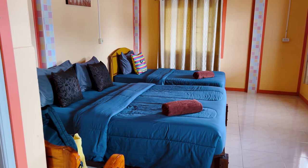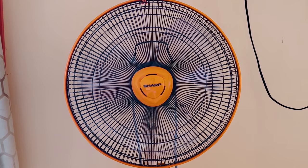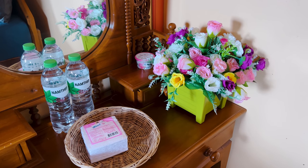Staying at the twin room with a balcony. The room is quite small, but we'll still give you a quick little room tour. First, we have our two beds. Nice and firm and springy. And then we have the ceiling fan here. And there is also one more fan here because there is no AC in this room. It should get cooler at night. Yeah, I hope so. It's quite hot right now. And they gave us some towels here. There is also a cute little vanity here with some water and some tissues.